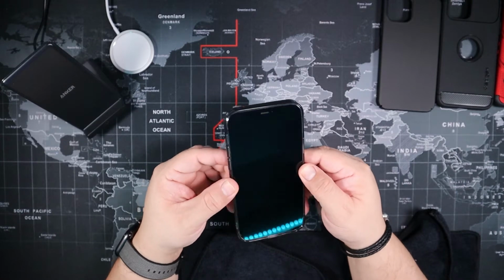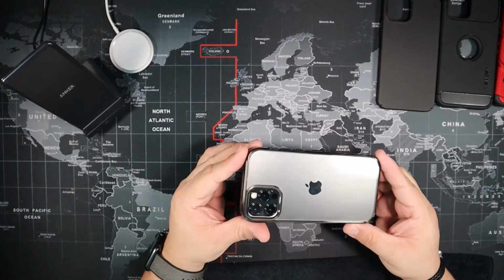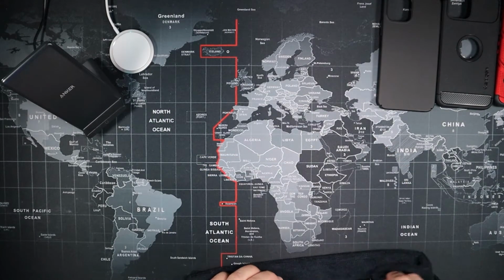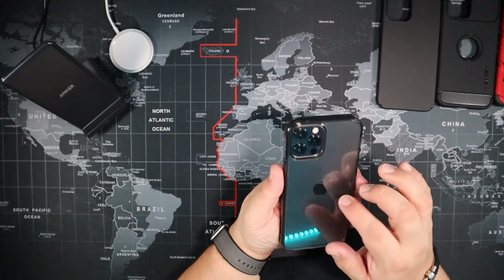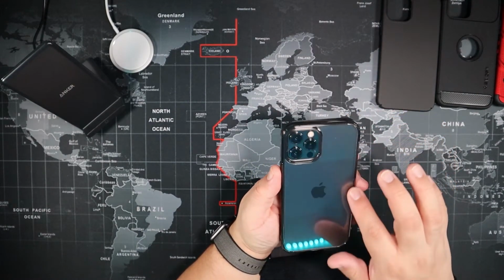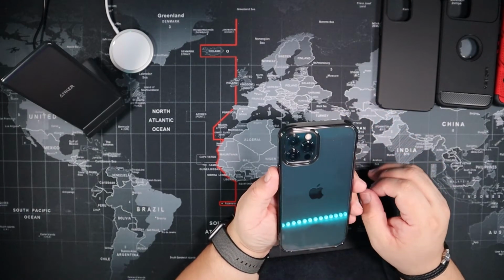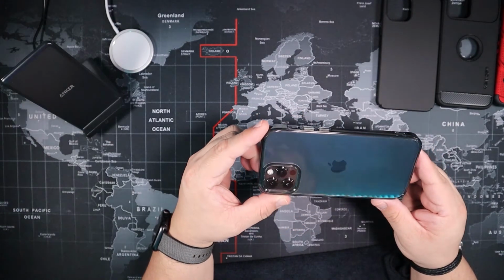I like to test a lot of the cases by pushing the edges off of it. So when you turn it over, this is where you'll be able to see how the phone looks. You can see right away the color of your phone, whatever color you have, with the nice little dark brown bumper on the side and around your camera lenses. I think that looks pretty nice. That looks pretty cool.